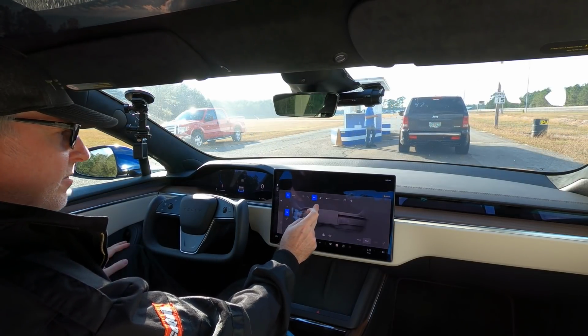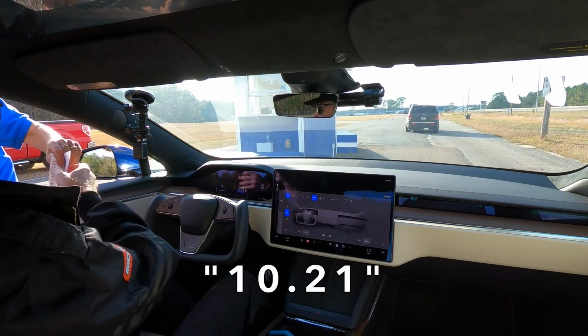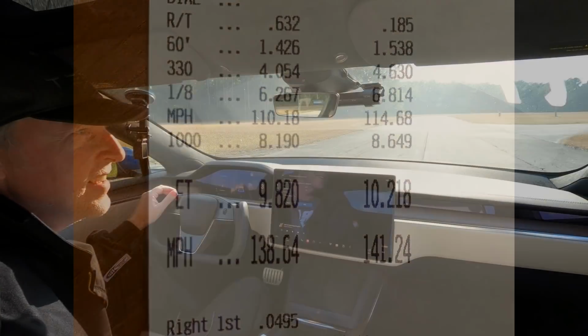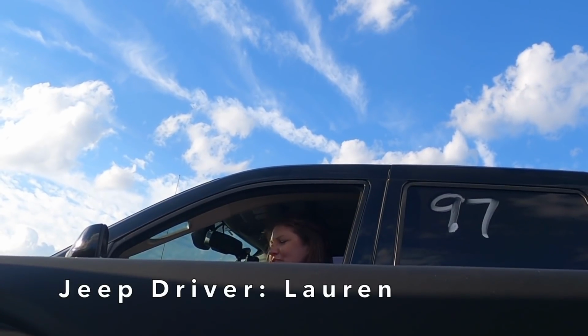Let's get some air conditioning going. My goodness, it's been in the 90s out here. And 21. Oh, okay, cool. Thank you. So we ran a 10.21 at 140.2. The Jeep ran a 9.80. Hey, thanks for that race. You ran a 9.80. Yeah, 9.82.